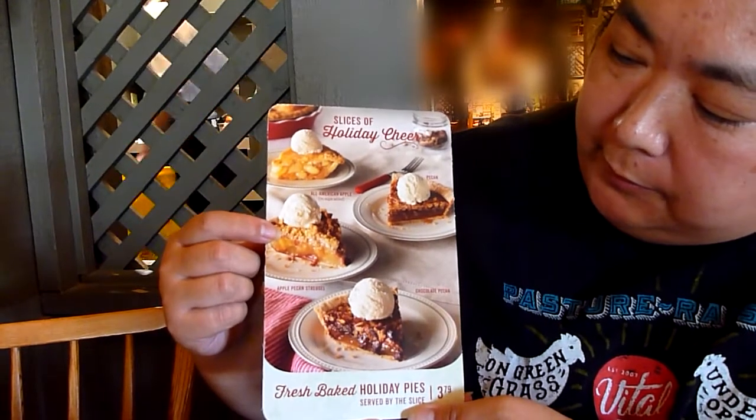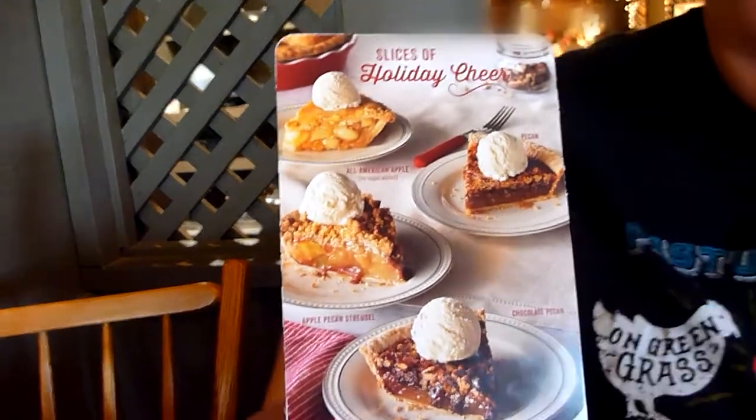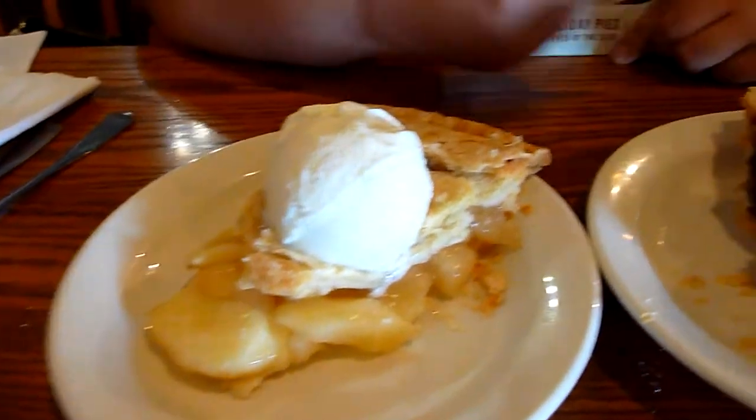Would it be Cracker Barrel without some dessert? Since it's almost Thanksgiving, we've got the holiday pies going on here. So they have a selection. We've got an apple pecan streusel. We've got pecan, and then chocolate pecan. So what we are trying today is the apple and then the chocolate pecan.